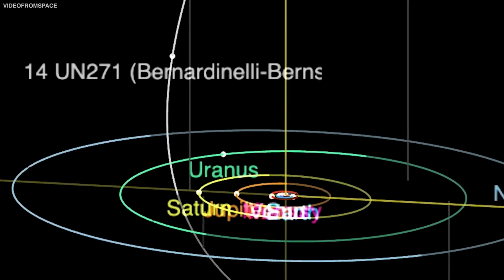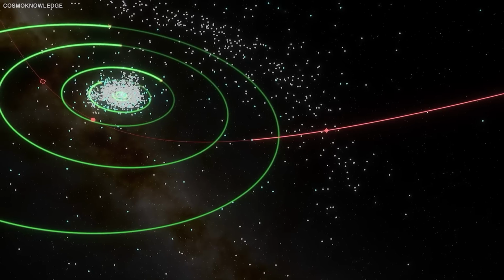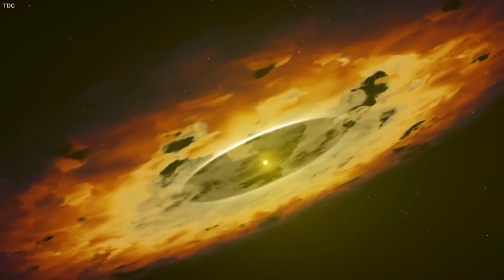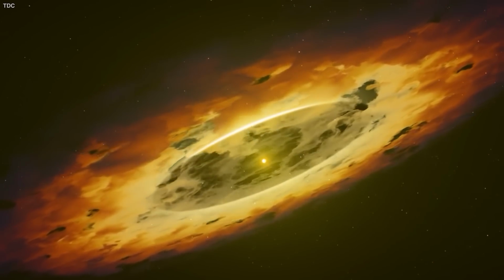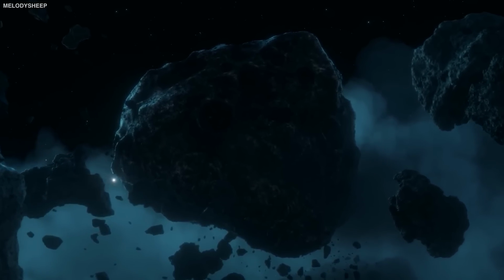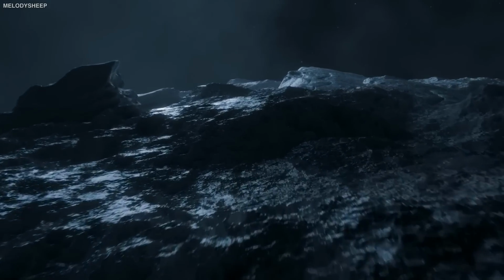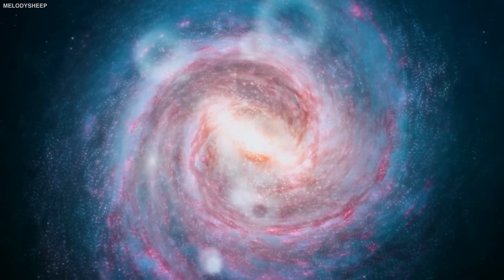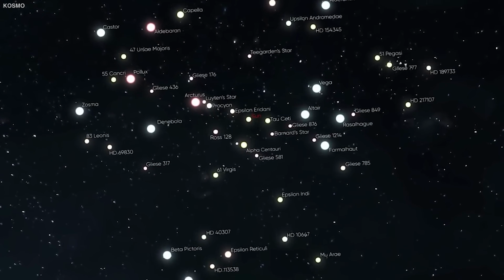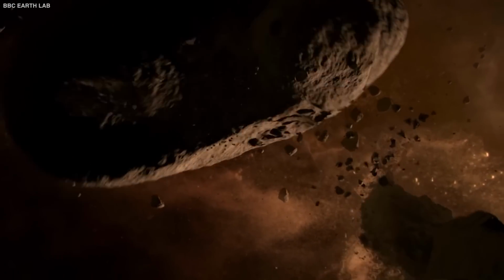According to Bernardinelli and Bernstein's calculations, the comet will be the closest to the Sun in at least 3 million years in 2031. However, delving deeper into the past is extremely difficult because Oort cloud comets are so far away their orbits can be shifted by passing stars, so modeling their orbits necessitates tracking the motion of stars through the Milky Way. According to new information, one particularly troublesome star could sabotage any efforts to determine the comet's orbit.